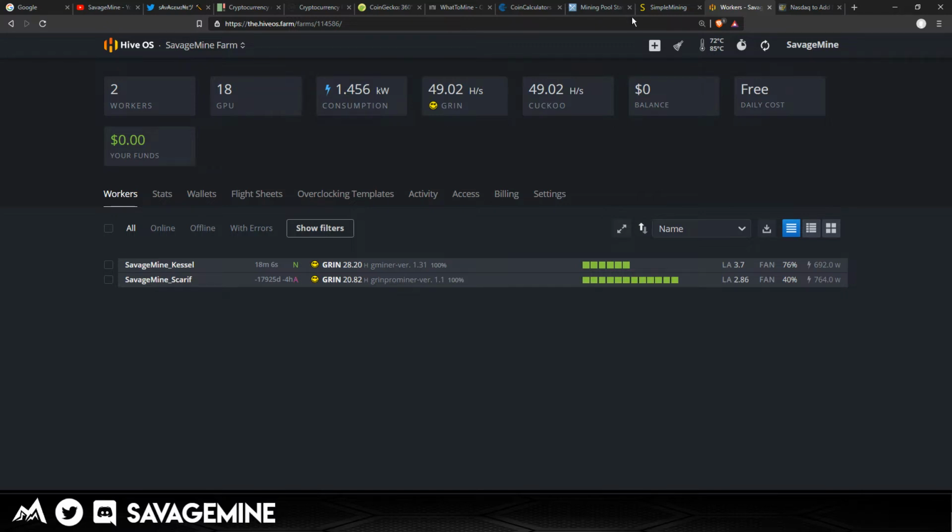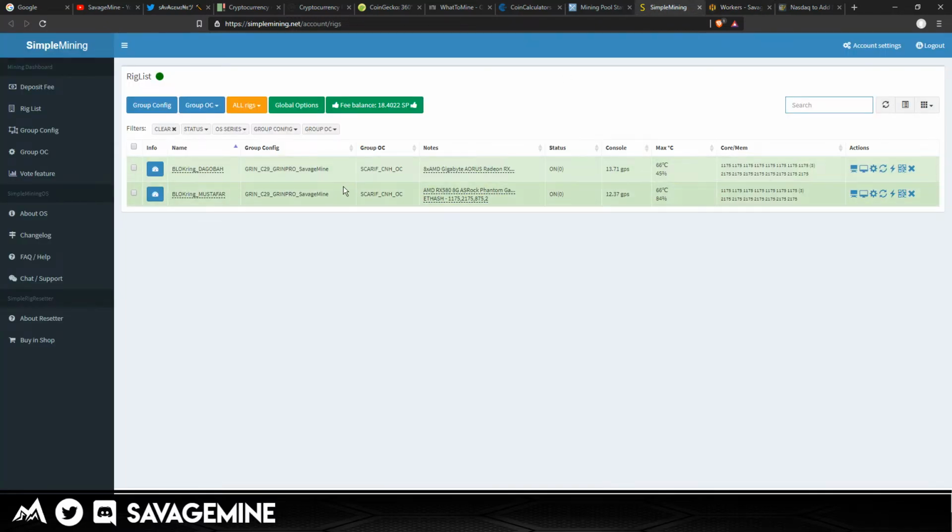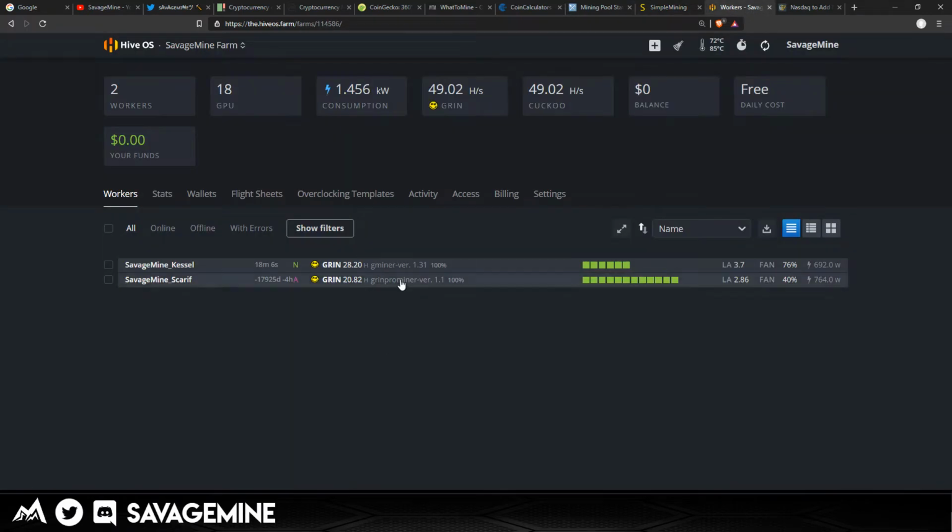And here, that was Simple Mining. These are the co-owned rigs. And then over here are my two rigs. One is a 6 GPU NVIDIA rig, and the other one is a 12 GPU AMD rig. So they're both mining Grin as well.